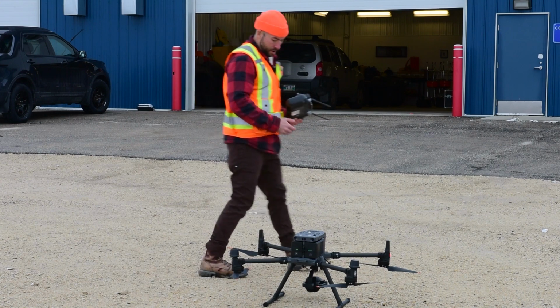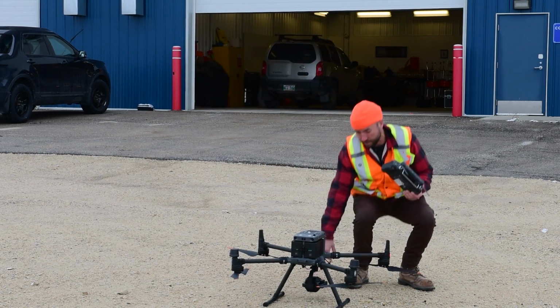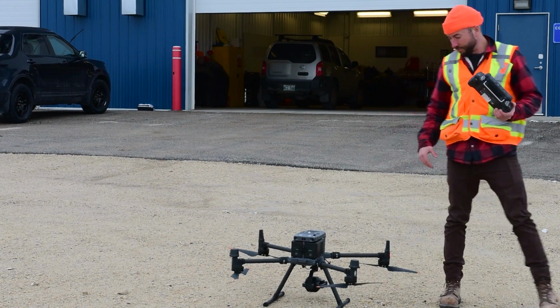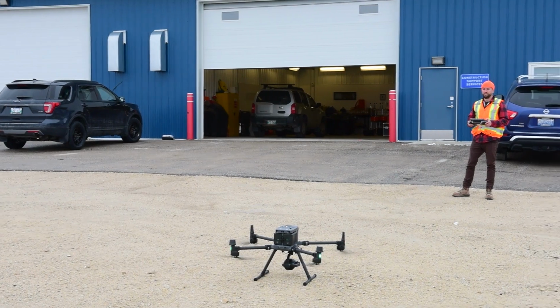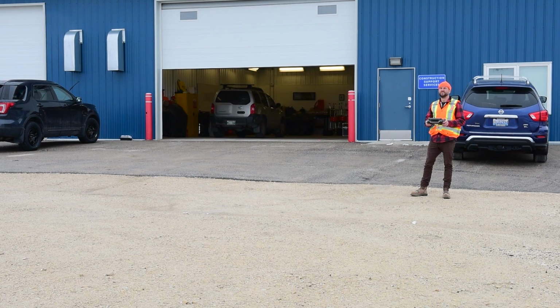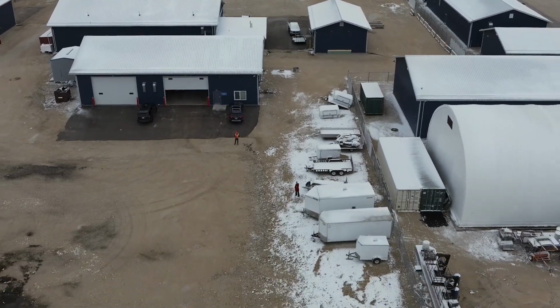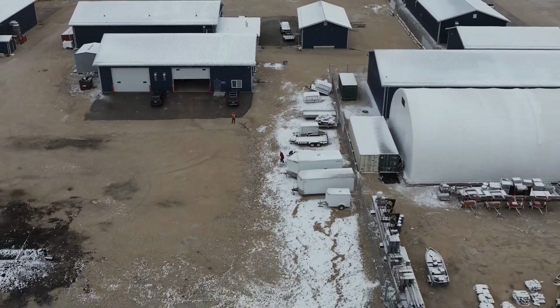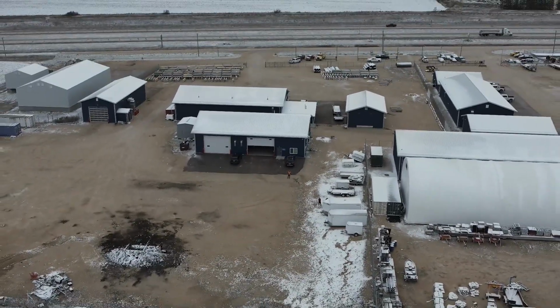Checking to see if my payload is secured properly and making sure that the lens cap is off. A usual UAV flight is about half an hour if it's a small area, but if you get up to, say, a gravel pit that's maybe a square kilometer, that could easily be up to an hour. And then post-processing, LiDAR is very quick. You can process a job in about 15 minutes. Photogrammetry, if you're taking a lot of pictures, can take up to 20 hours to make your 3D model.